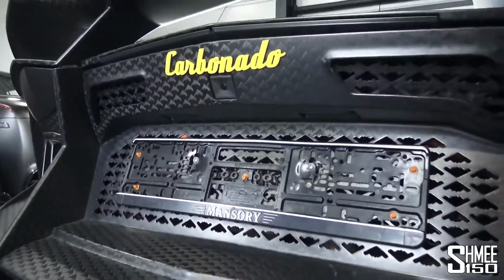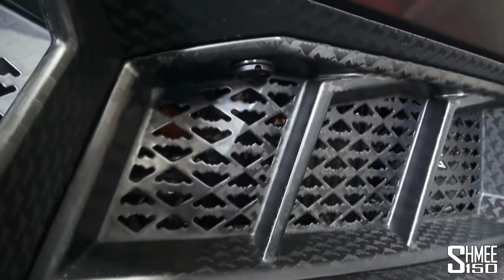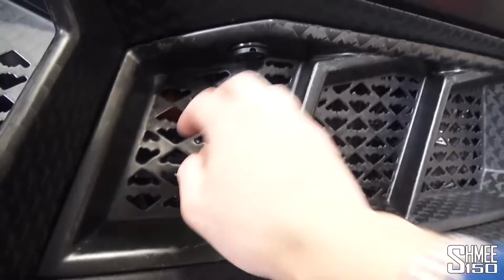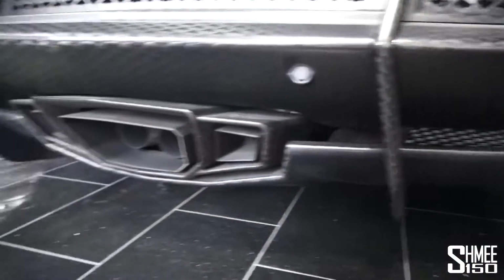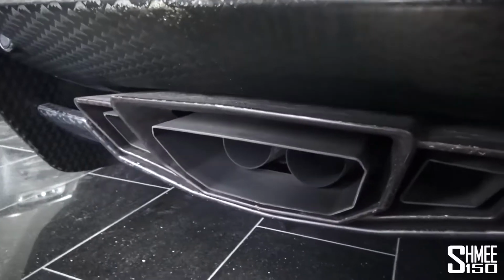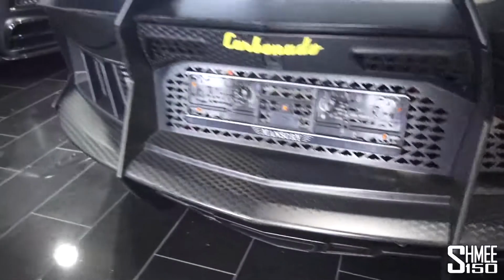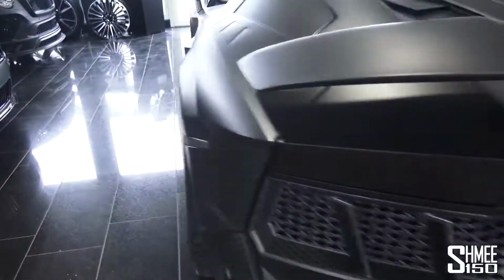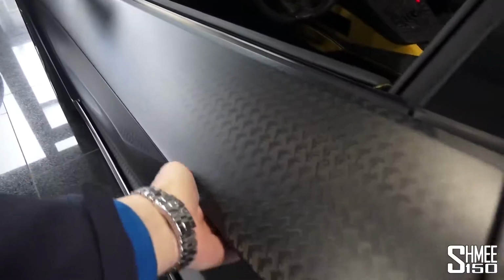Just insane everywhere. Look at all the vents, the way they've got that shape cut into them. Everything. This is just crazy. Actually, that's a carbon fiber vent. New diffuser design, crazy exhaust system. Even the exhaust surround is carbon fiber as well. What are we looking at here? This car is just ridiculous. This is crazy.